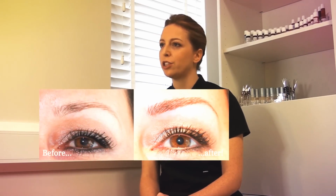Long-term care, the main factor to consider is that you will need to use a good sunscreen on your enhancement. This is the main factor for fading your enhancement quicker.